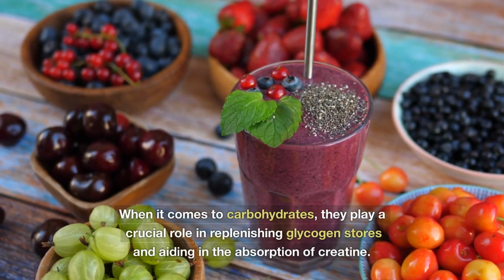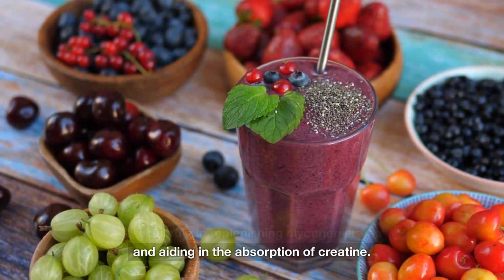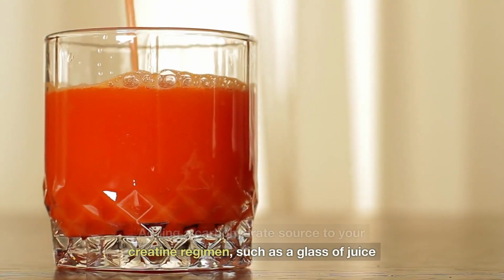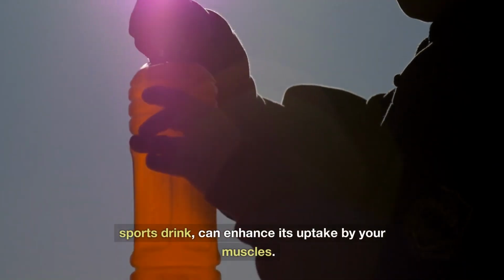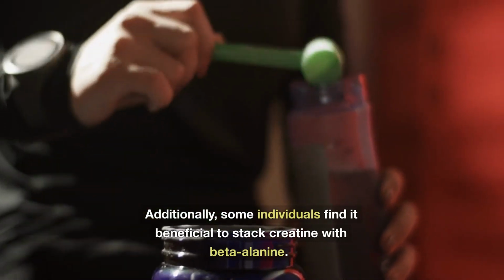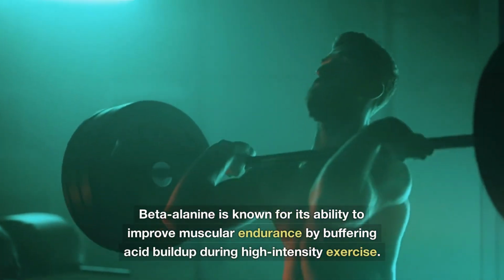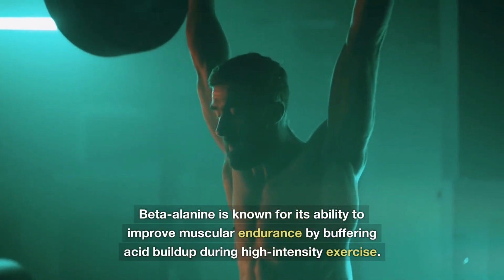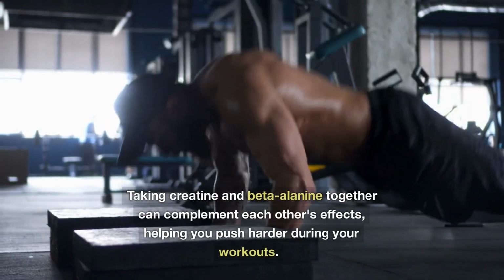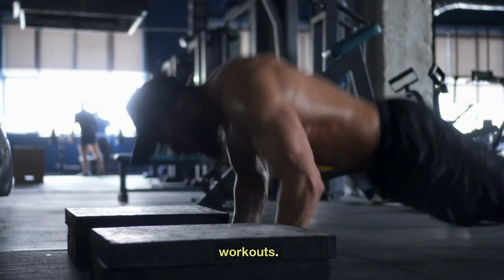When it comes to carbohydrates, they play a crucial role in replenishing glycogen stores and aiding in the absorption of creatine. Adding a carbohydrate source to your creatine regimen, such as a glass of juice or a sports drink, can enhance its uptake by your muscles. Additionally, some individuals find it beneficial to stack creatine with beta-alanine. Beta-alanine is known for its ability to improve muscular endurance by buffering acid buildup during high-intensity exercise. Taking creatine and beta-alanine together can complement each other's effects, helping you push harder during your workouts.